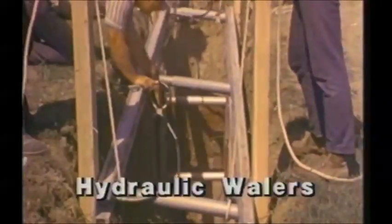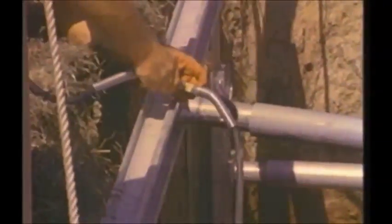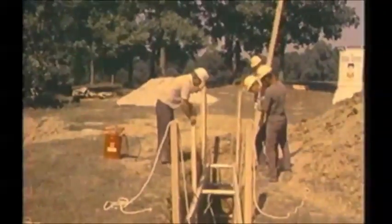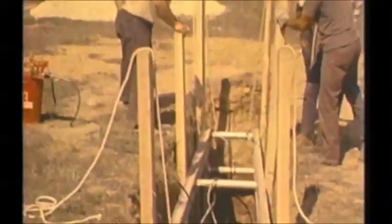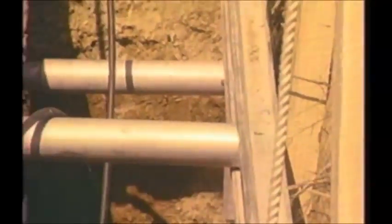Trainees also learn how to operate hydraulic whalers. Attach the air hose, then lower the whaler to the desired depth. Level it and put a middle set of uprights into place. The laborers learn that all wood timbers used in shoring must be free of large or loose knots, splits, and cross grain. Finally, pump open the whaler to press solidly against the sides.